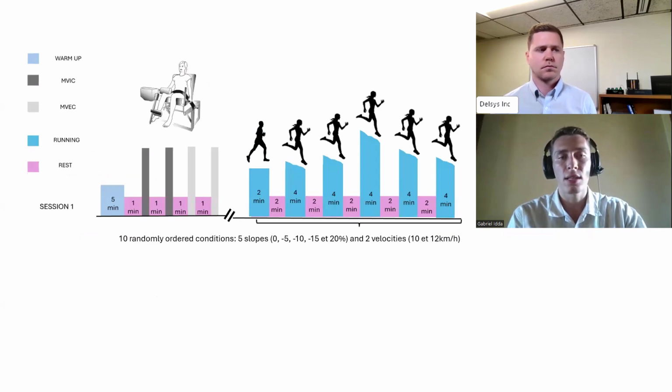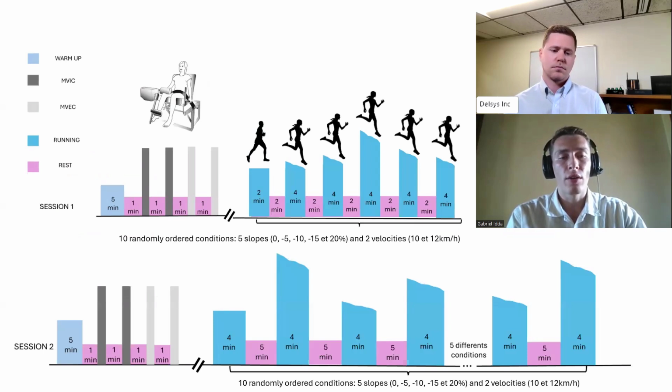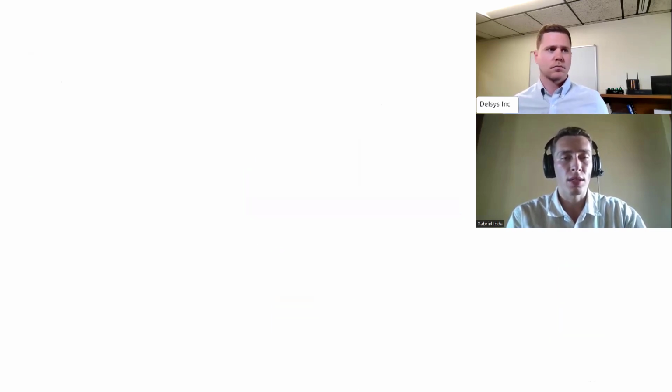First, we did some isokinetic tests that I'm not going to share today, and we did a familiarization with downhill running at 5 different slopes: 0, -5, -10, -15, and -20%, at 2 velocities, 10 and 12 kilometers per hour. Then they did the protocol. They ran 4-minute bouts, 10 bouts in total: 5 slopes and 2 speeds. We had 14 participants, around 26 years old, all from the sports science department in Saint-Etienne, 11 males and 3 females.